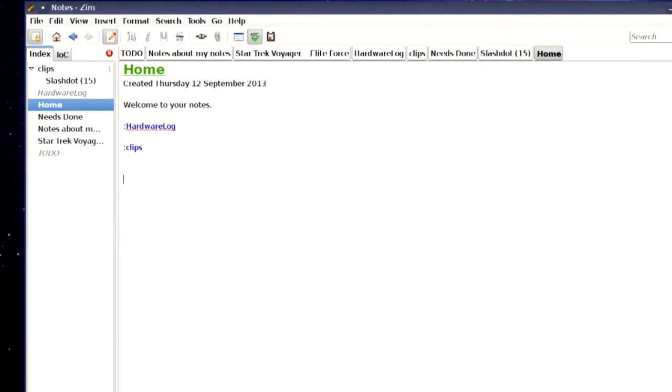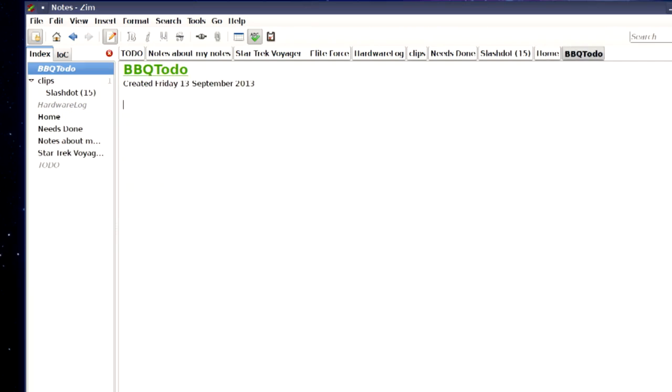So if I go in here and say, we were talking about barbecue today, right? I'll say barbecue to-do or something like that. And when I hit space, it automatically makes that a hyperlink. Nice. And because that's just like a wiki, if I bring my cursor over and hit enter, I'm now editing that note.